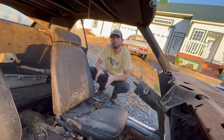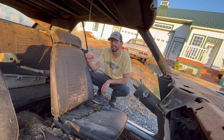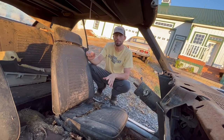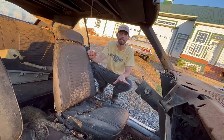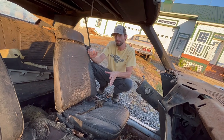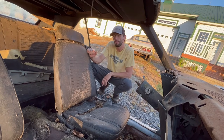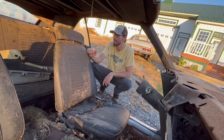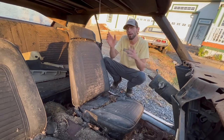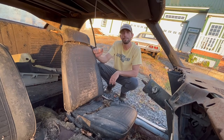The good thing that this Super Sport Orange '69 Camaro has going for it is that it actually still has the seats. Now, to a lot of people, these seats look like they're completely roached out, and that's correct. However, when you're restoring a car, you need the cores of the seats, and each of these seats are worth about $400 a piece in this condition. And we have the back ones as well. When we take a look at the total value of the car, the seats definitely help.